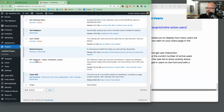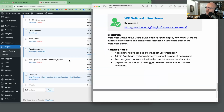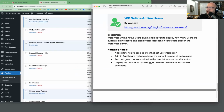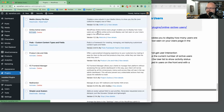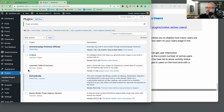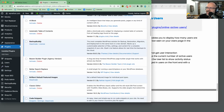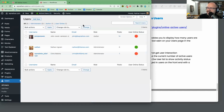Let me activate WP Online Active Users. Well, where is it? Online Active Users. That's what it's called here. All right, so now a few things are happening. Look, up here in our admin menu, we have one active user. And if we click on that, it takes us to our user page and we can see that this person's offline, this person's offline. Oh, but look, I'm online.